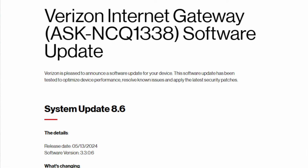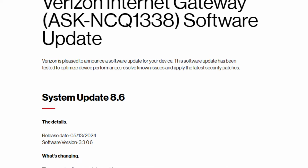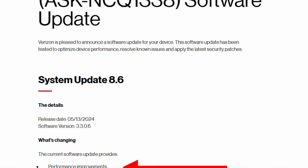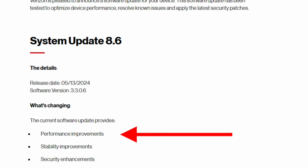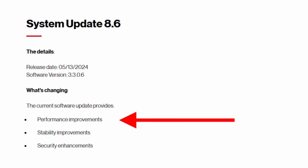Looking at the Verizon software release history, I do see a System 8.6 update that happened recently. It's possible that this latest firmware update fixed the problem. The changelog only lists performance, stability, and security improvements, so it's impossible to say for sure if that was the true fix, but it seems likely. Now, unfortunately, there's no way to force software updates on your Verizon gateway. You just get them at the whim of Verizon.